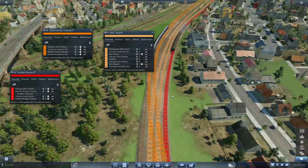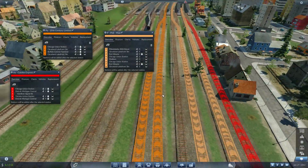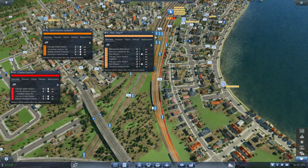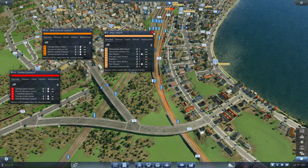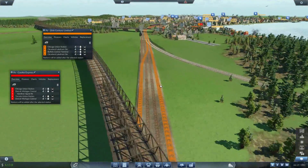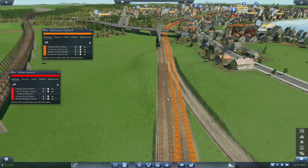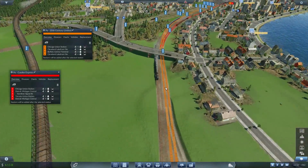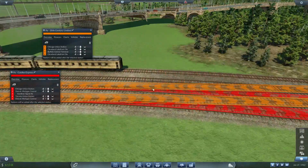See, my issue is this train over here. Alright, let's sort out these two first. There we go. Right, so you're going in along here. You're absolutely fine. And now suddenly the track style has changed. Right, okay. That's what it is.